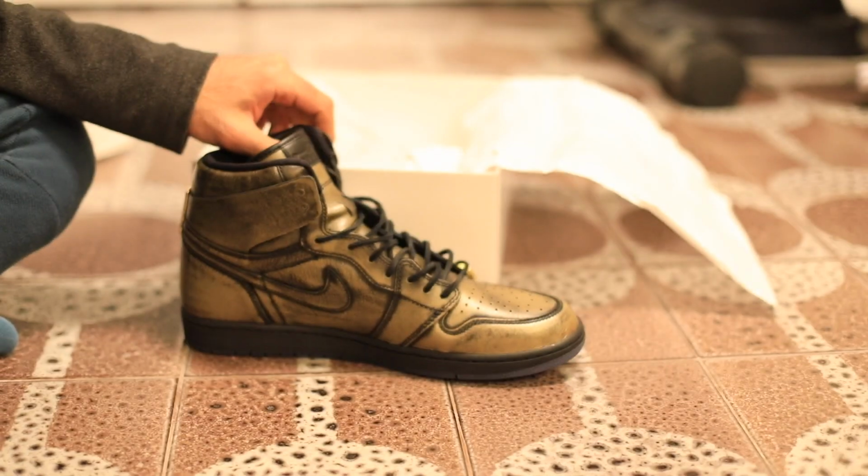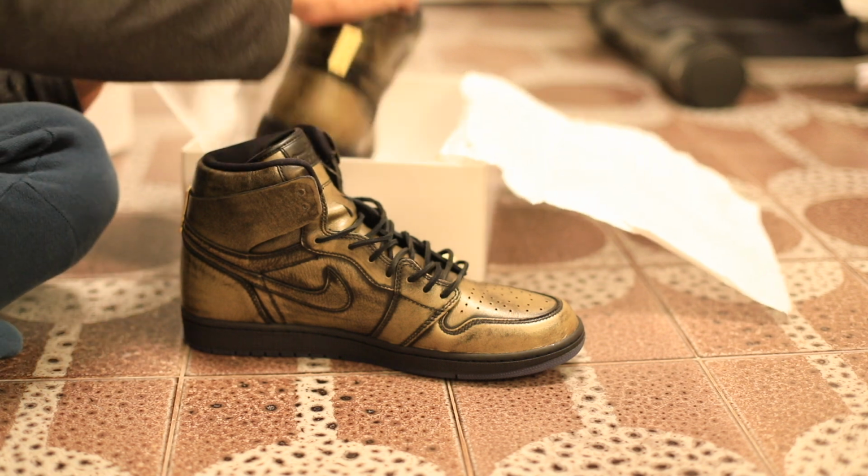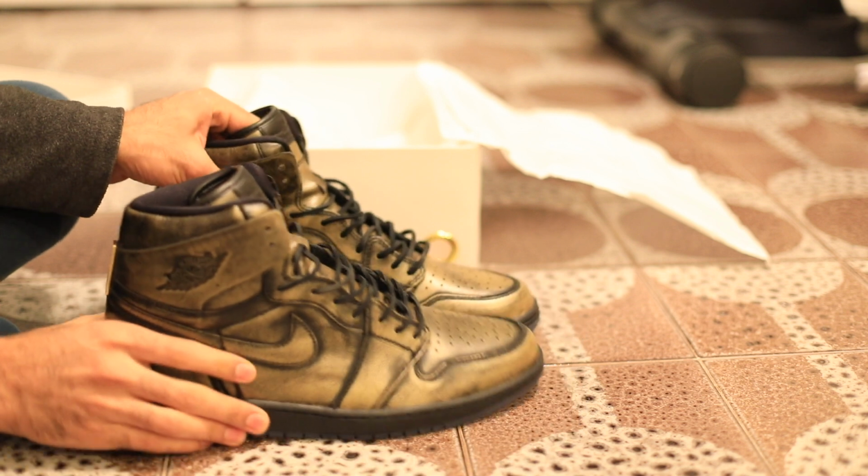Now I'm going to get the second one out here. I'm going to throw them on foot. Tell me what you think of them in the comment section below. I think these are one of my favorite Jordan 1s of all time.